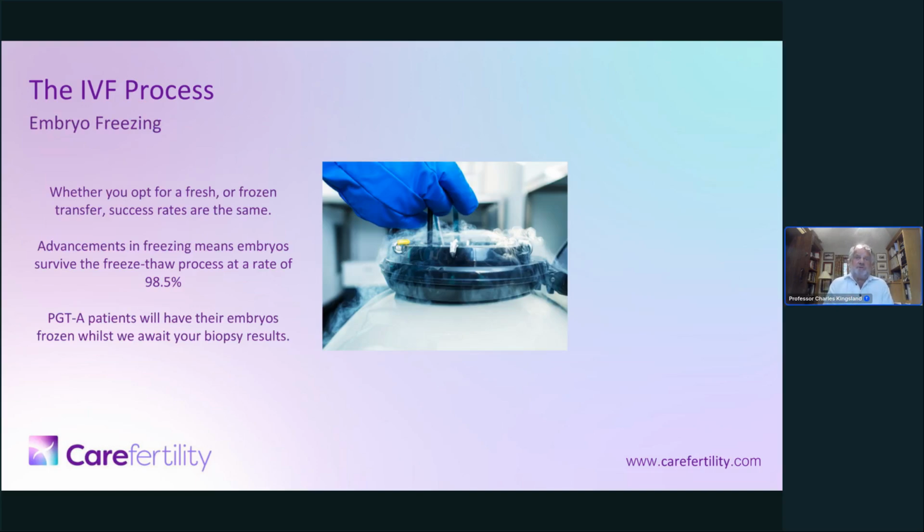So nowadays we create far more embryos than we actually need, and one of the great innovations over the last 10-15 years is our ability to successfully freeze embryos. Years ago, freezing embryos was only about 50% successful. We lost 50% of embryos during the freezing and thawing process. Nowadays, 98.5% of the embryos that we freeze, we can thaw and use.